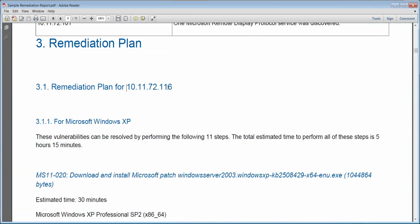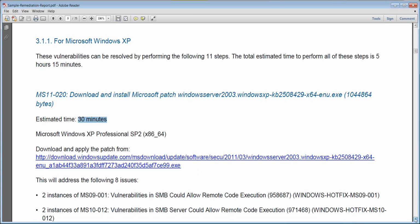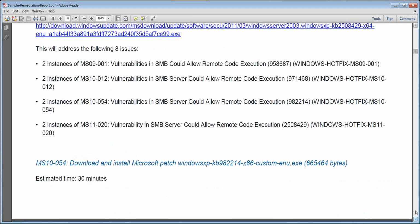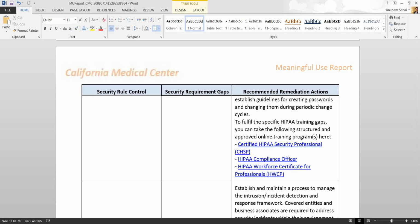So for example, for this particular asset, which has this IP address, there's a vulnerability which requires you to install the Microsoft Windows 2003 server patch. It'll take 30 minutes to accomplish this remediation, and you can download the patch from here, and it will fix 8 issues that were found. So again, very detailed operational view. You can assign this to an IT manager to fix it and literally track progress or lack thereof with this report. So it's again very detailed information that allows you to have complete information about it.